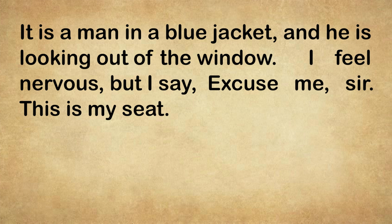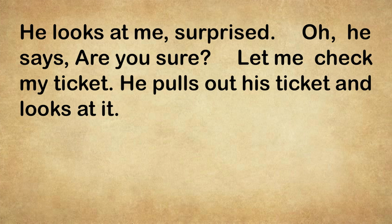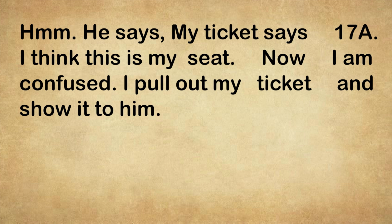I feel nervous, but I say, "Excuse me, sir. This is my seat." He looks at me, surprised. "Oh," he says, "are you sure? Let me check my ticket." He pulls out his ticket and looks at it. He says, "My ticket says 17A.